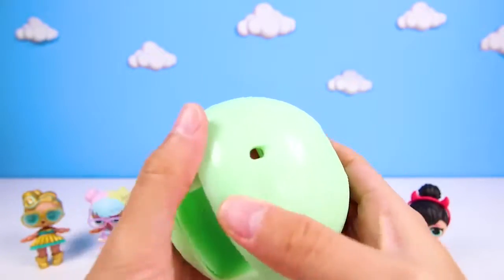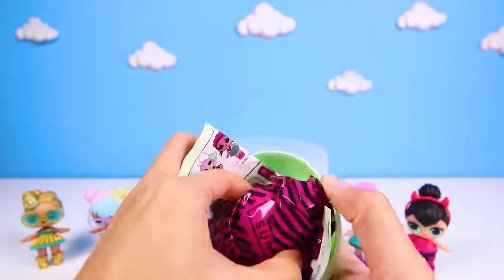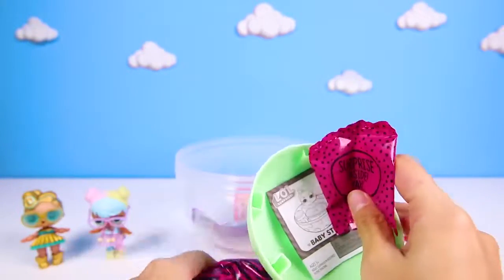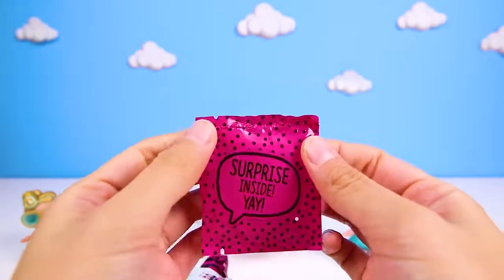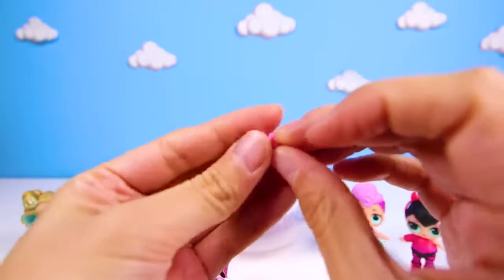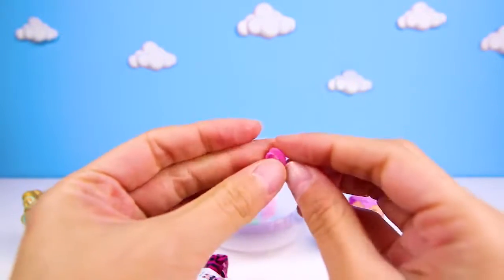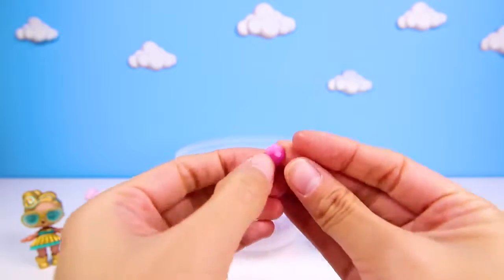Okay, it's time to crack open our LOL ball. There are a bunch of surprises inside here. Let's start with this blind bag. What do we have in here? It's one of our doll's accessories. Wow, it looks like a baby pacifier. And of course, it's a pink one.